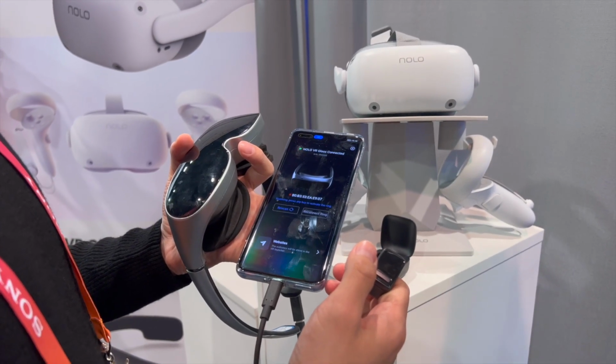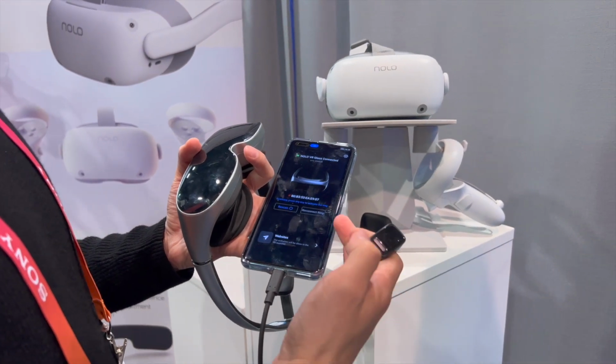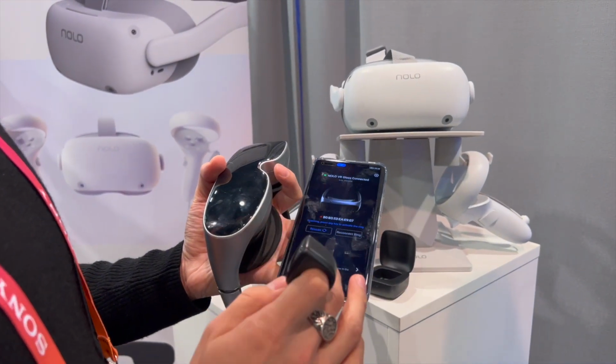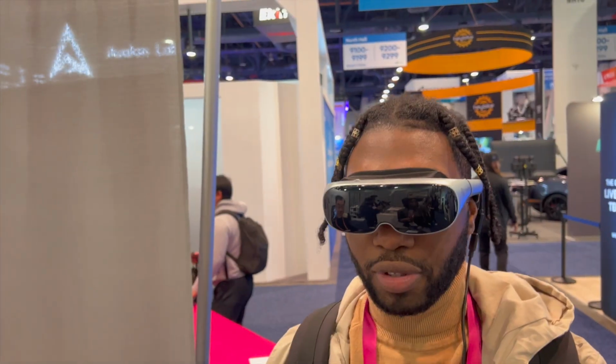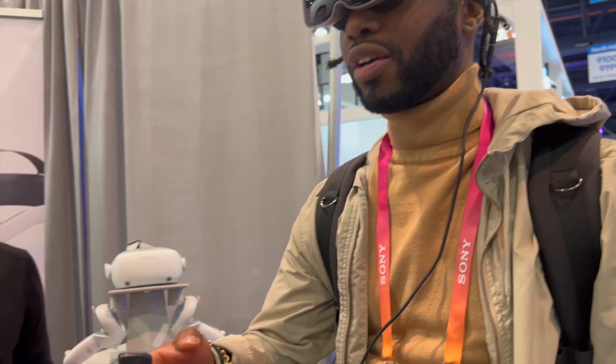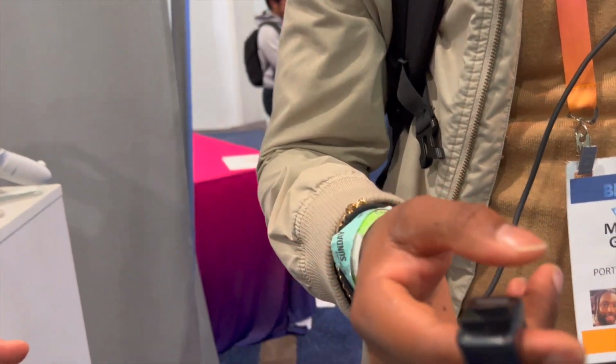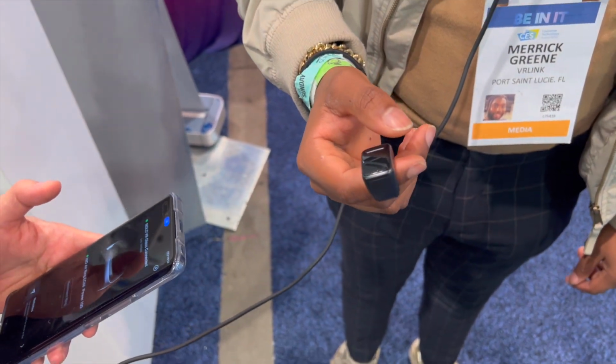First of all, the Nolo VR Glass works by connecting it to an Android phone. And unfortunately, if you have an iPhone, you can't connect that. It only works with an Android phone. It also does not use regular controllers. It actually uses this little ring that you can put on your finger and control it with your thumb. The control scheme for this was super intuitive. I figured it out in maybe 2 minutes or less.